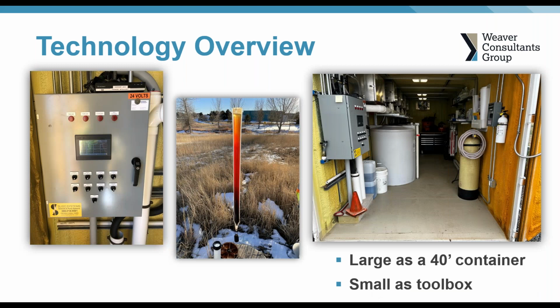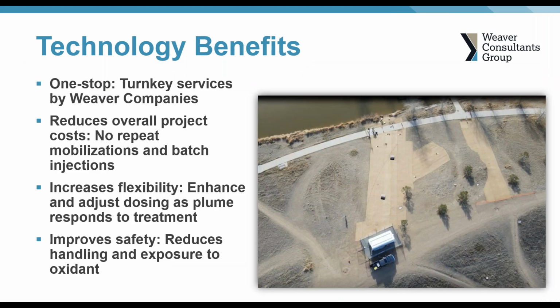What all this information leads to is really our flexibility in being able to react real-time and change our dosing. We can scale it up or scale it back based on what we're seeing in our groundwater samples. It really allows us to tailor our approach and increase our efficiency and decrease costs. So that's something that we really rely on.